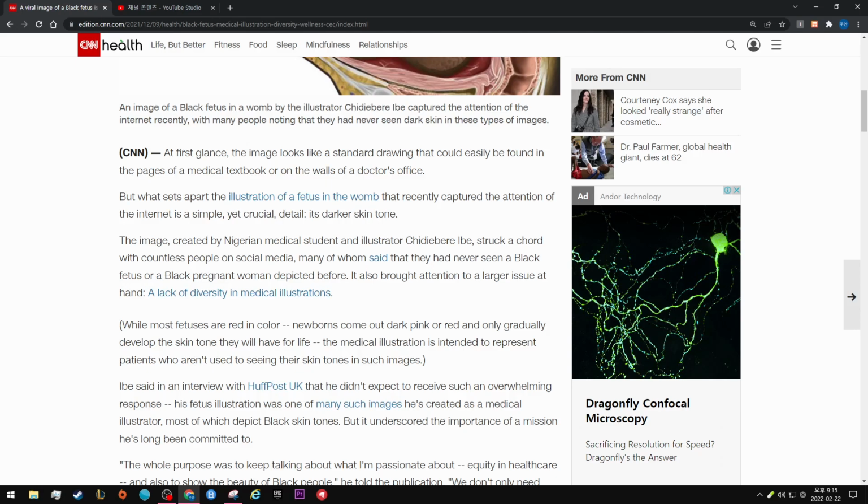While most fetuses are red in color, newborns come out dark pink or red and only gradually develop the skin tone they will have for life. The medical illustration is intended to represent the patient, who weren't used to seeing their skin tones in such images. Ibe said in an interview with HuffPost UK that he didn't expect to receive such an overwhelming response.